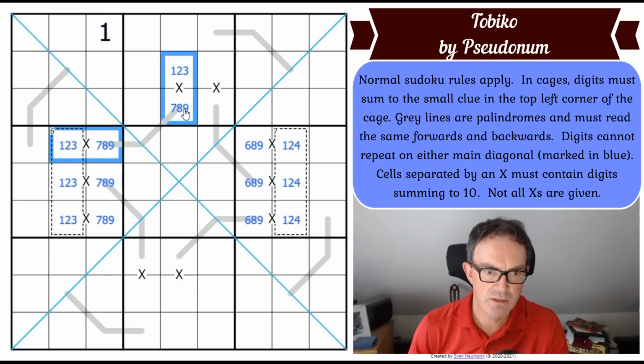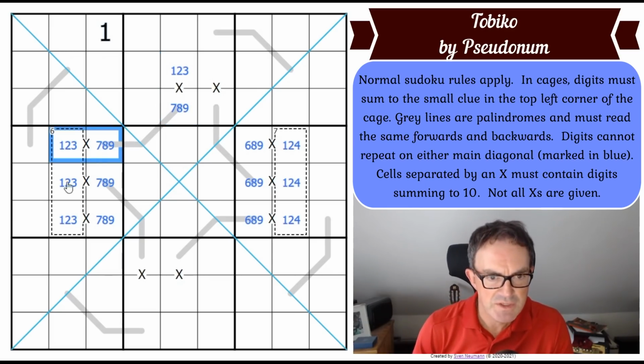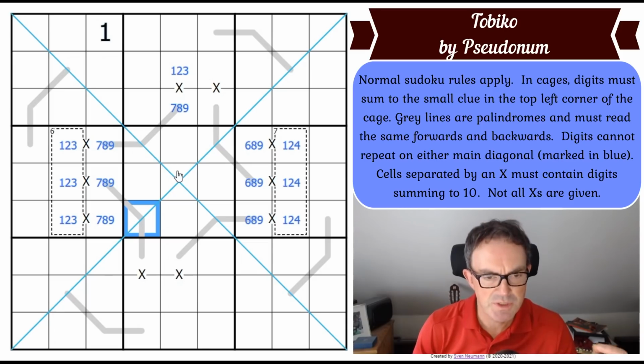Is it going to be colouring? That's the question. It might be, because I can see this is happening more. In fact, it's happening 4 times around the perimeter. Right, that's immediately a bit suspicious to me, because there are only 4 ways of making 2 digits sum to 10 if you can't repeat a digit, because double 5 isn't available.